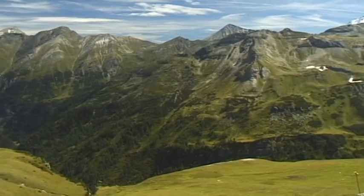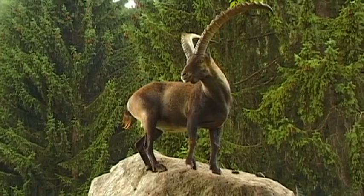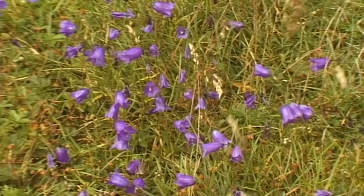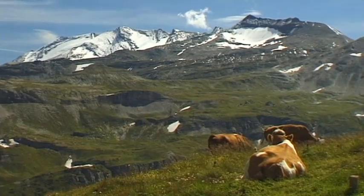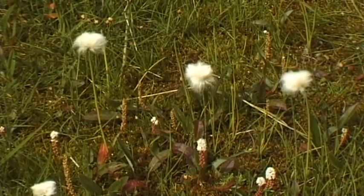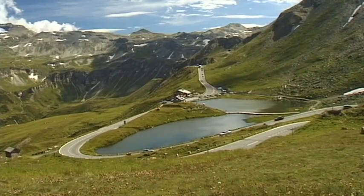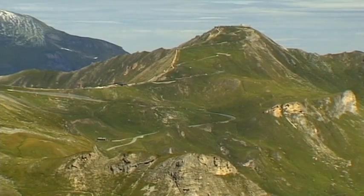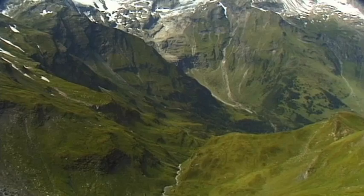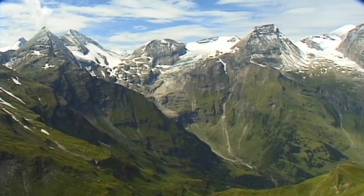The Grossglockner has always been a source of fascination. At the end of the 18th century, the first attempts to conquer it proved unsuccessful. But times have changed, and it has now indeed been conquered. And there's even a modern high alpine road that travels across the mountains and through the Hohen Tauern.